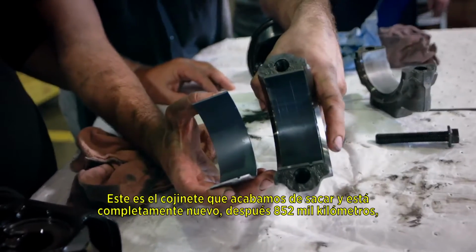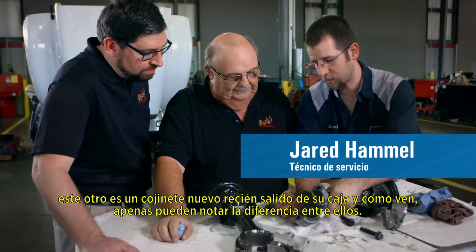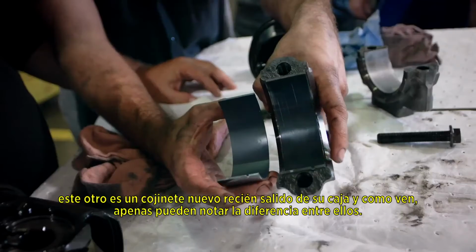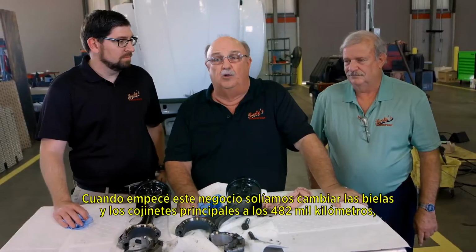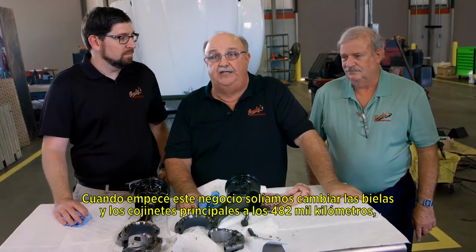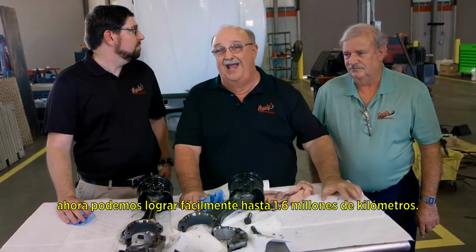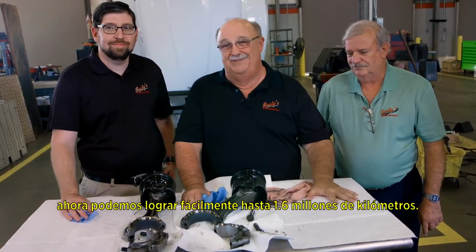Mike, this is your bearing that we just pulled out. Got over 500,000 miles on it. This is a brand new one, fresh, that I just pulled out of the box. So you can see there's barely any difference between the two of them. The oil's got so much better. When I first started trucking, we used to have to change the main rods and bearings at 300,000. Now, we don't change it to 1 million.